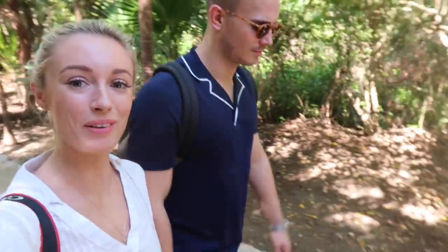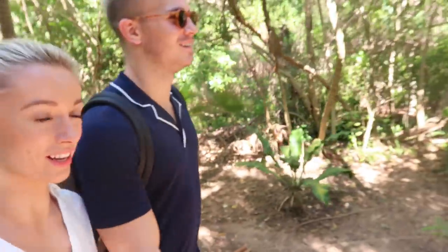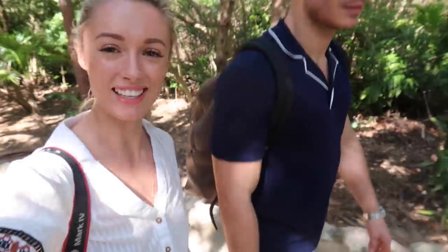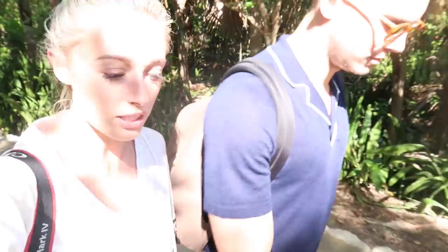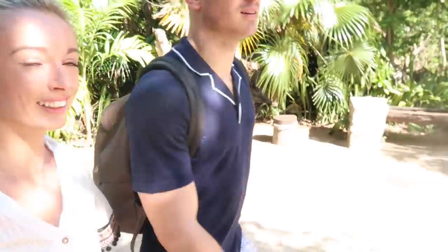Rented some bikes from our hotel and we pedaled 20 minutes down the road to the site of the ancient Mayan ruins. We paid a grand total of about £3 in Mexican pesos to get in and we are going to go and see what's left of, I think, their pyramids, their Mayan university. Right. So let's see what it's all about.